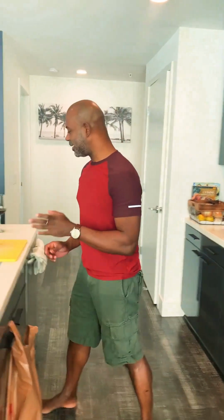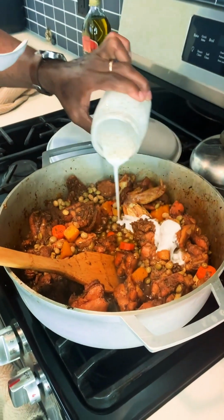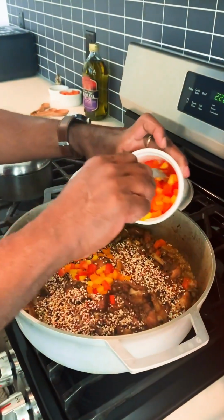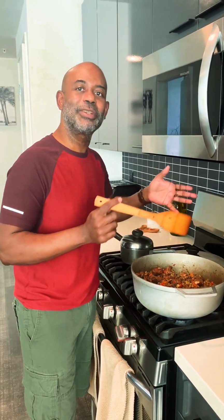So now is a good time for us to add our veggies. Butternut squash, diced carrots, pigeon peas, a little bit of coconut milk that I have, the rice medley, quinoa, bell peppers. So you see all the colors? This is what I like, because these colors are like Caribbean. We are very festive, colorful people.